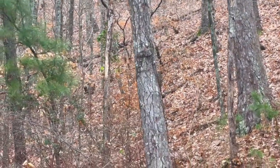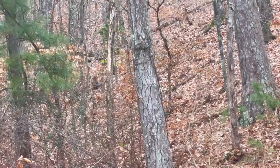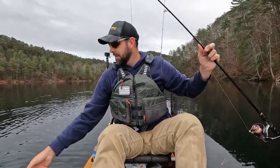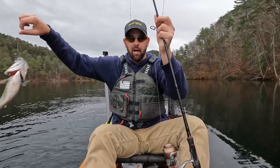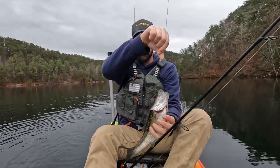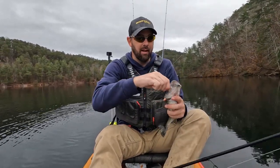I didn't see any little ones in that group. About 8 or 10 big old ones. Well, isn't this how it goes? I'm done fishing. On the way back, I come right through some fish busting. Cast into it and I get slammed.